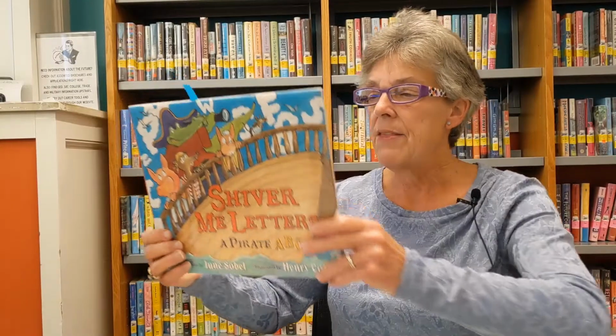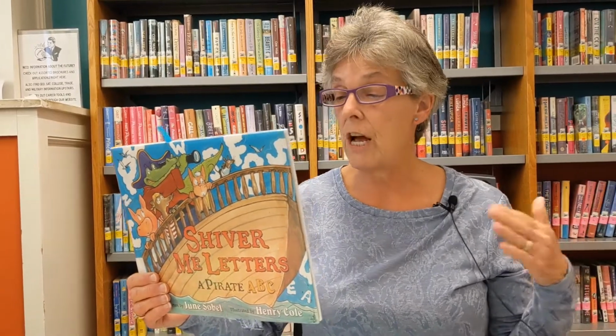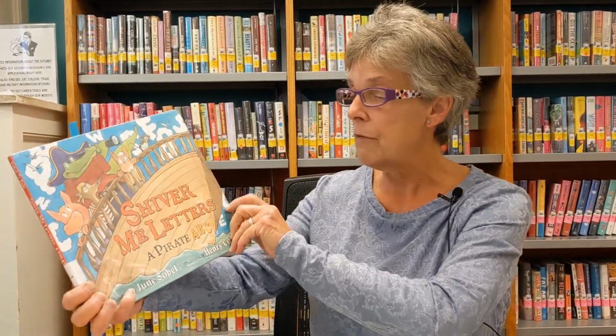Shiver Me Letters, a Pirate ABC. This is written by June Sobel and illustrated by Henry Cole. And what kid doesn't love pirates? And this is an example of an alphabet book using rhyme, which is the repetition of the same or similar sounds occurring in 2 or more words. They're usually at the end of a line, like in poetry or songs. So let's see how Shiver Me Letters does with rhyme.